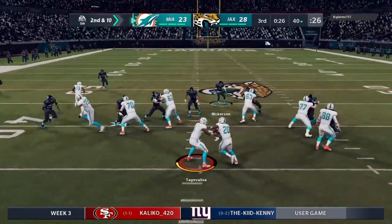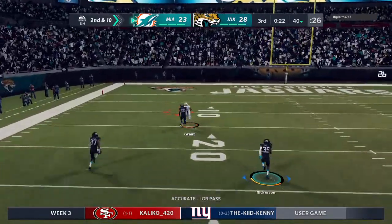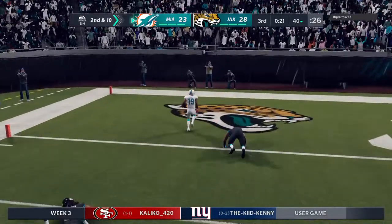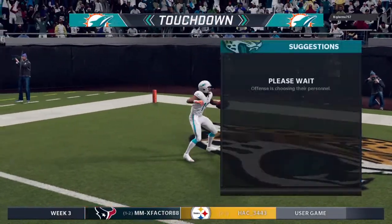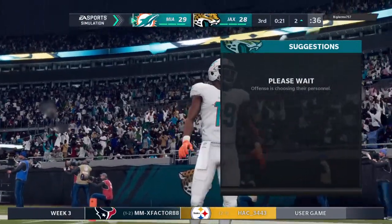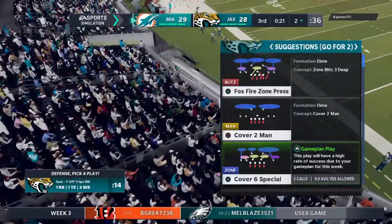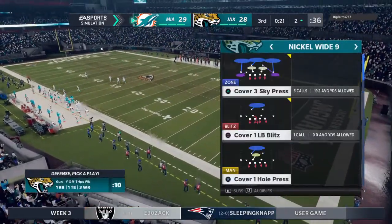3rd quarter action from Jacksonville. He's going to loft one deep left side here. And at the 7-yard line, the catch is made. And he'll take this into the end zone for a Dolphins touchdown. Touchdown, Miami. Jakeem Grant, his 2nd touchdown of the night. And the Dolphins are once again going to retake the lead.